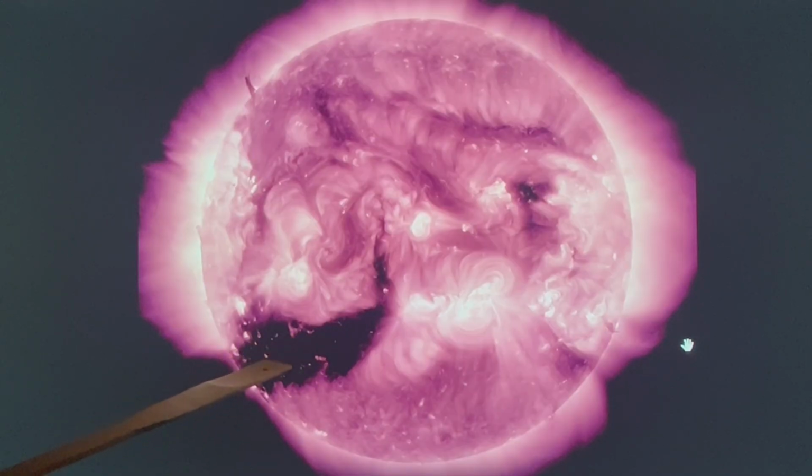So this will be a direct Earth facing. This portion here in another 24 to 36 hours. Full facing in maybe another 48 hours. I'll have to remind myself to come back and check on that, or you can remind me.